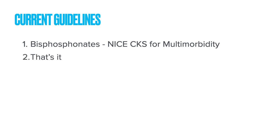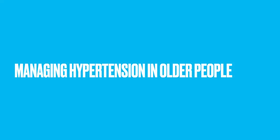Most of the research for various topics has not been conducted in patients living with frailty, and thus you can't really apply it to this group of patients, making it really difficult to know what to do sometimes. You can't always just look at the NICE guidelines and make your choices based on it. So, getting into the main topic here: managing blood pressure in older people.